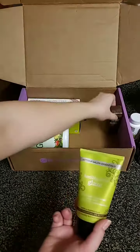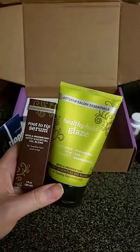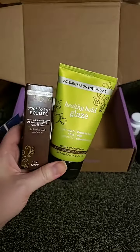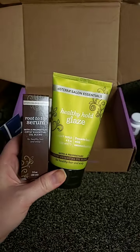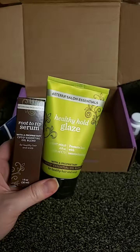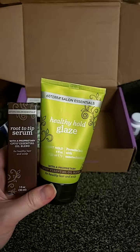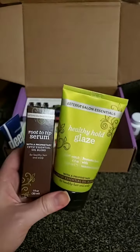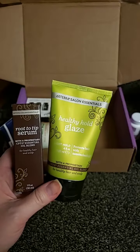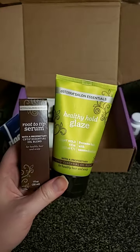Let's talk about hair care a little bit. I talk about shampoo and conditioner a lot because I have been refilling those recently, but I ran out of my Healthy Hold Glaze and my Root to Tip serum, and I actually squeezed out just the last bit this morning, so I'm excited that these got here because I'm going to need them. I use the whole doTERRA skincare and hair care line, and the hair care line is 4 parts. It's these two, and then the shampoo and conditioner. It's simple, straightforward, can be used with color-treated hair. Any hair type can use them, and it is just fantastic for everybody in the house.